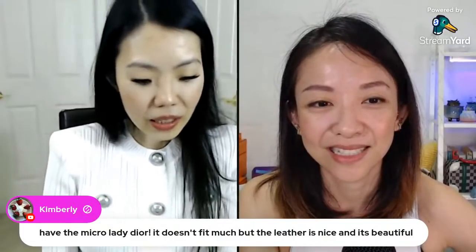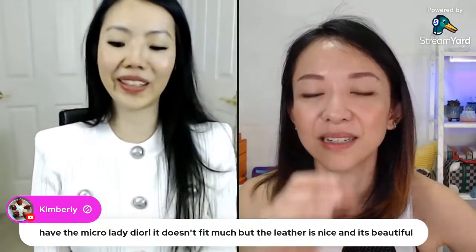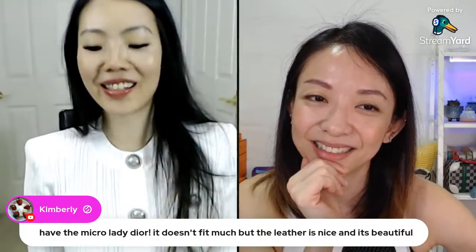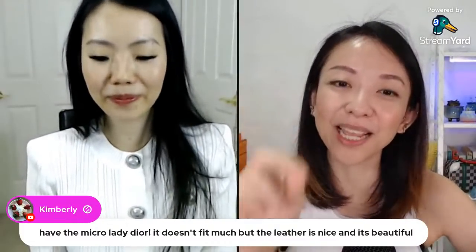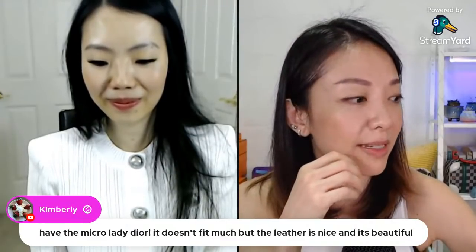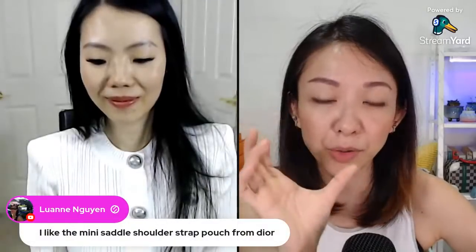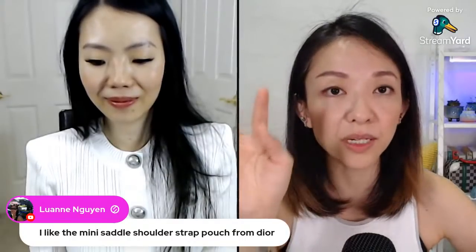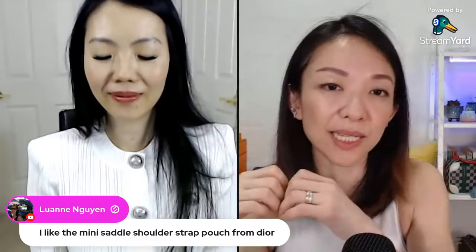Ooh, Kimberly has the micro Lady Dior. It doesn't fit much, but the leather is so nice. Yes, it is. I have to tell you that bag looks stunning. I was just looking at the price, and I'm like, oh, wow. So that's why I said it has to be someone who's like, I love this bag, I'll go get it. The leather is nice and it's beautiful. I actually saw one on Instagram. She's from Hong Kong and she bought the micro Lady Dior, instead of the regular micro Canage, which is the diamond quilting. This was a limited edition heart quilting.